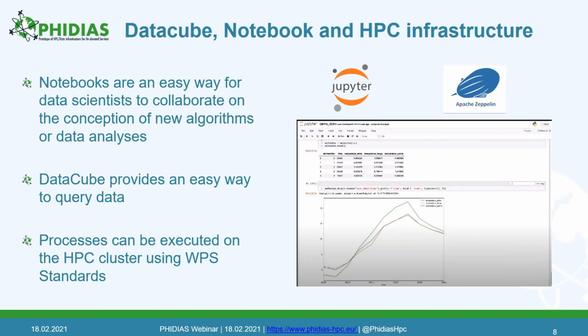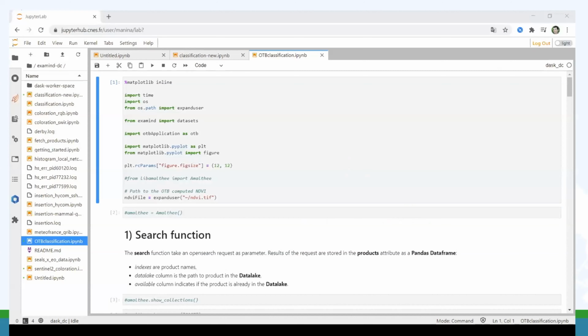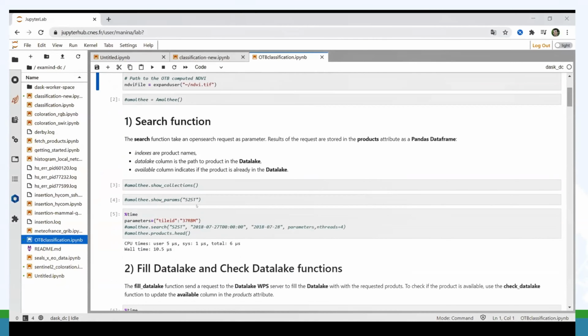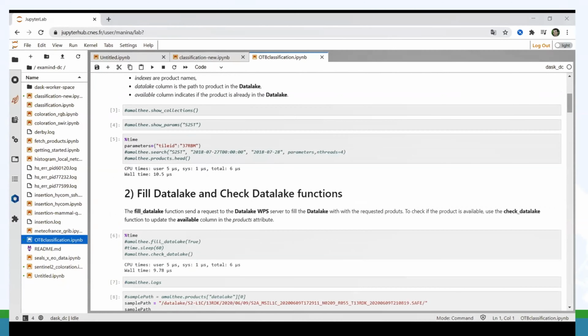So to conclude, I have a short video. Okay, let's see. Okay. So here is just an illustration of what we can do with virtual products. The first step is to define what you want. So here you can see I want to have a Datacube composed of Sentinel-2 products between these two dates.